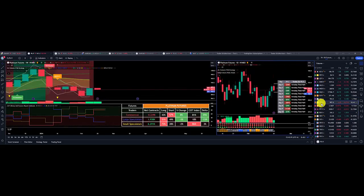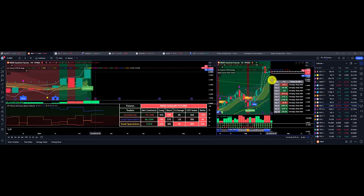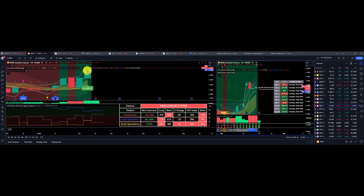Palladium mixed. Platinum crowded to the long side. However, commercials are above the 6-month average on the short. We do have some price action to the downside, which is good. No actual Wyckoff patterns prior to this last week. Gasoline is down currently. On the daily, we did have accumulation last week, poised to the upside.